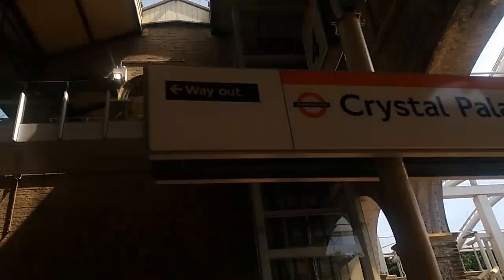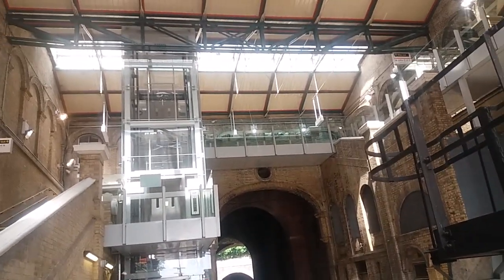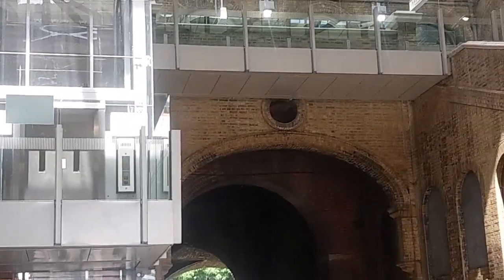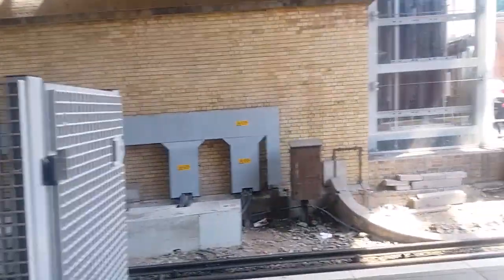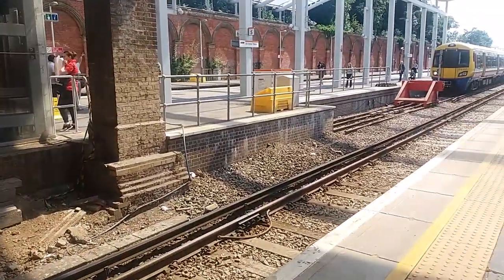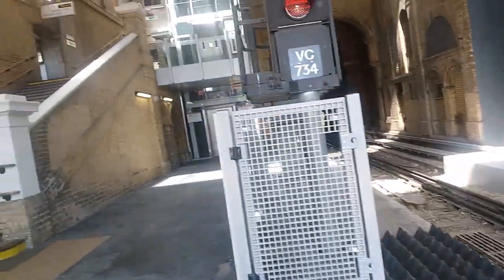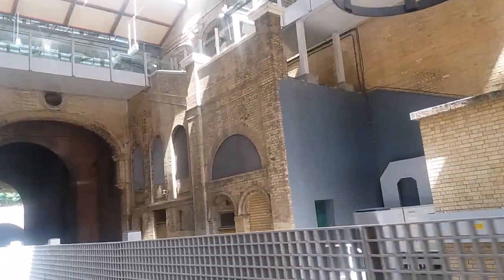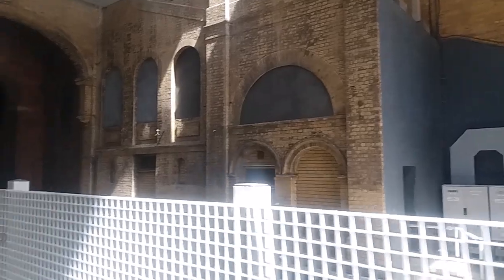Wow. So these arches haven't been filled in. That's the side I was on before. And there's another portal. It's all modern equipment here. Footings. You can see here as well where they filled these other arches in. Yeah, I can get quite close here.